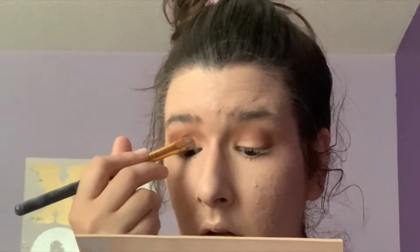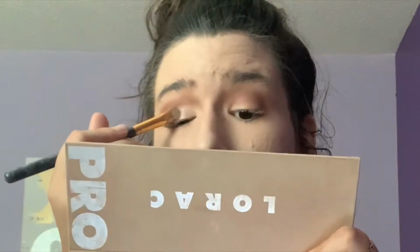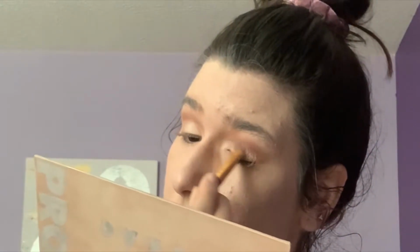Okay, and then I think I'm going to take Moony, which is that white shade I showed you before, and I'm going to apply that on. I'm just going to see how it looks first and then decide if I'm going to spray my brush, stuff like that. But I'm just going to apply it. Oh, that's pretty. Kind of simpler, which I kind of like. So I'm just gonna apply that. I definitely think I might want to add a little shimmer. It's slightly shimmery, not super shimmery, so I am gonna spray it with my brush.